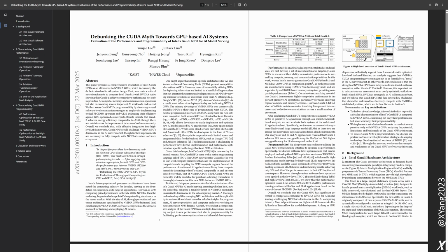Interesting. And the power consumption? Despite the higher peak TDP number on the spec sheet, the paper found Gaudi 2 only consumed about 1% more power on average than the A100 during these LLM tests.